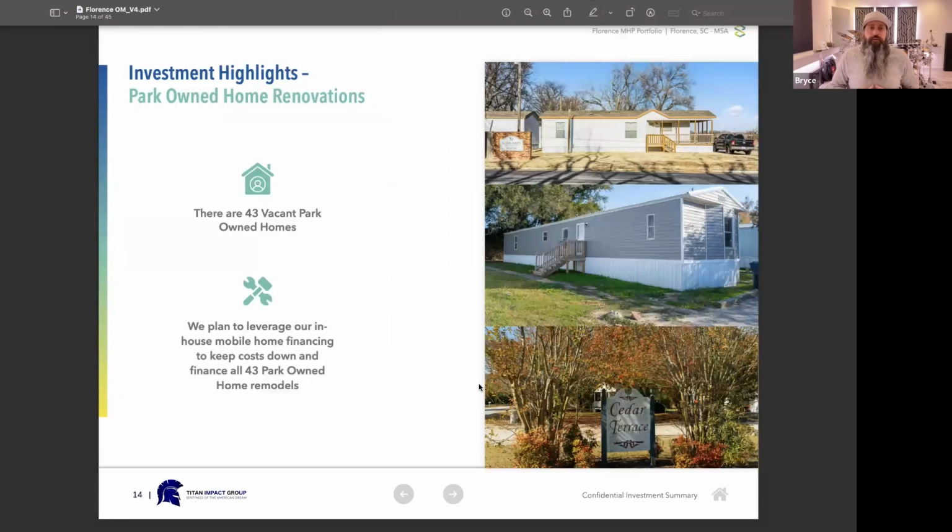We've got 43 vacant park-owned homes, and we plan to leverage our in-house mobile home financing to keep the cost down and finance all 43 park-owned home remodels. So let me explain how that works. The old way we used to do this is we would come into a community, we would remodel a home. Let's say we spend $10,000 remodeling the home. Now we'd have a $10,000 balance in that home. Then we would go out and we would rent it to a tenant. We'd make lot rent and home rent, but we'd still have our $10,000 in the home.